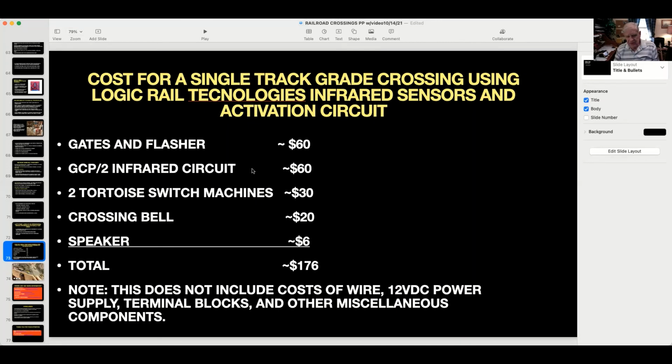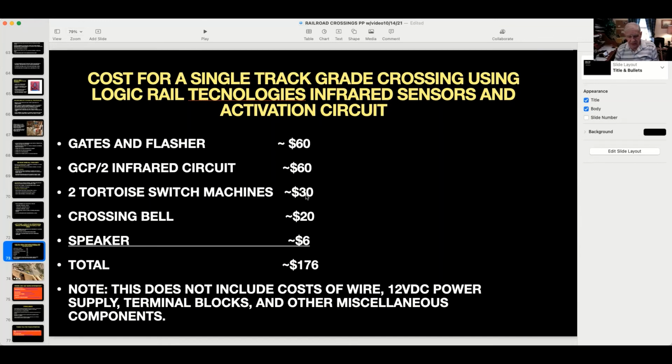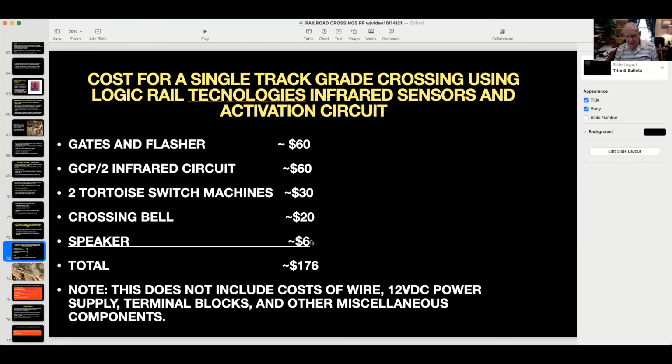The GCP2 infrared circuit's about 60. 2 tortoise switch machines will run you about 30. Crossing bell is 20, and a speaker 6. So the total cost of doing a whole grade crossing with the gates and flasher, the circuit board, the switch machines, crossing bell, etc., is about $176. And then there's also the cost of wire. You've got to have a 12-volt power supply. You probably need to get some terminal blocks, and whatever other miscellaneous components, any soldering spades or whatever.